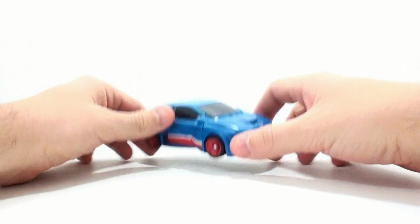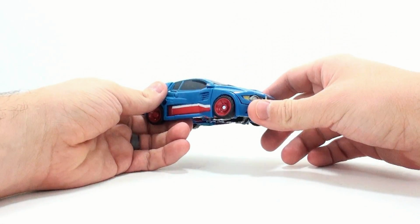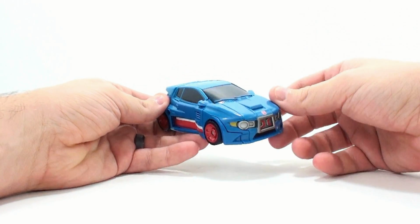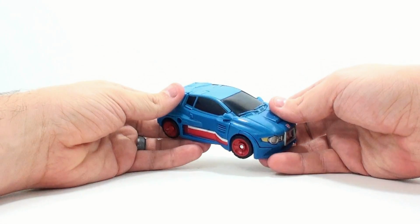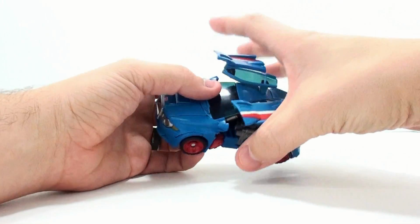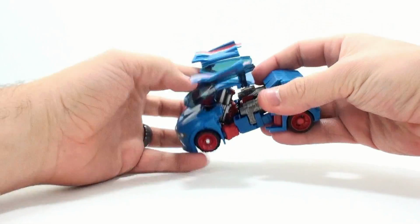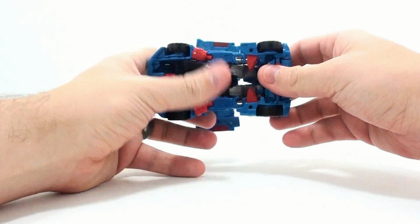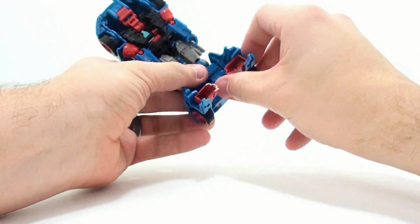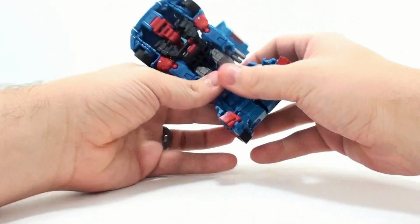Now, the transformation is pretty fun and fairly simple to do. And one thing that I like about the robot mode is that you have the option of making him look more like a G1 version of himself or the IDW version. So first, what you want to do is come around here, lift these bits just like so. Real simple. Then detach this front windshield, angle this all up. Then you're going to take these legs, rotate these down, fold this bit out, lock that into place. Do that as well there.